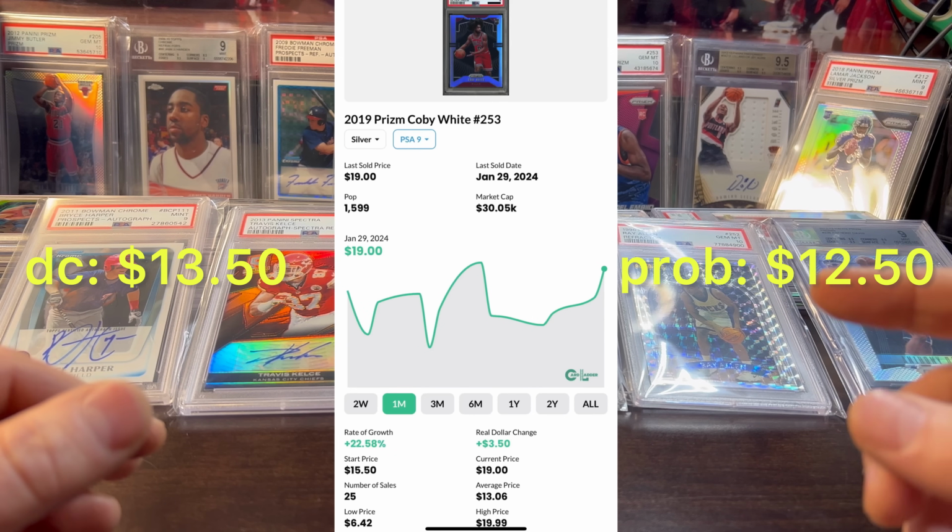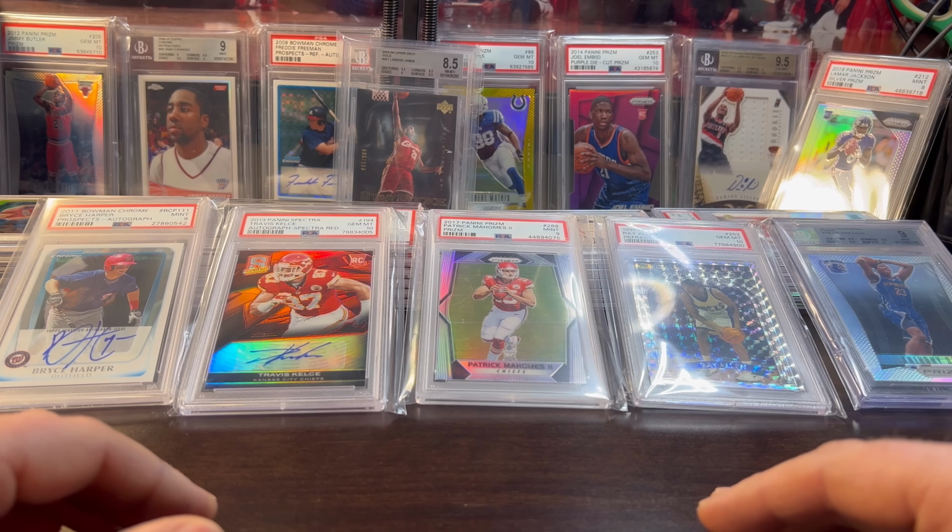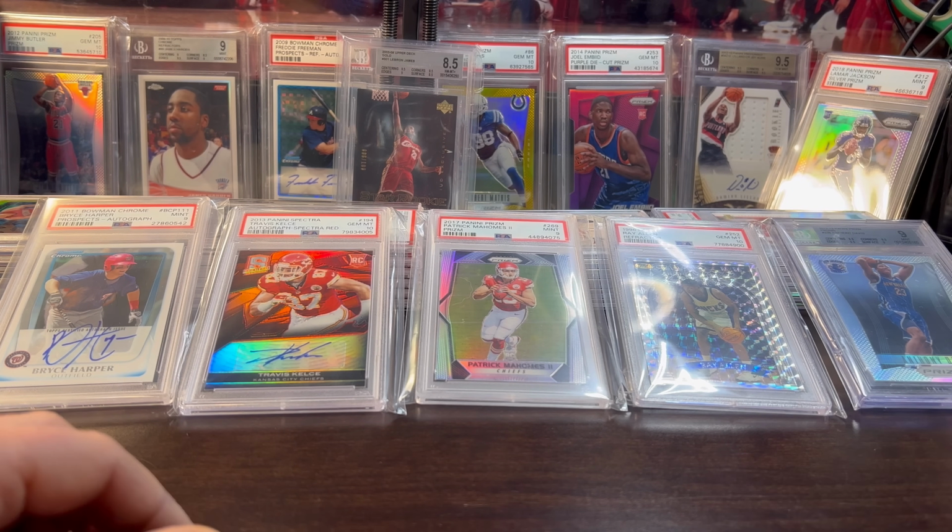And looks like the current price is actually $19, so I didn't do well on that one. Like I said, I got murdered on all those silver prisms and stuff like that. So there you go on those ones.